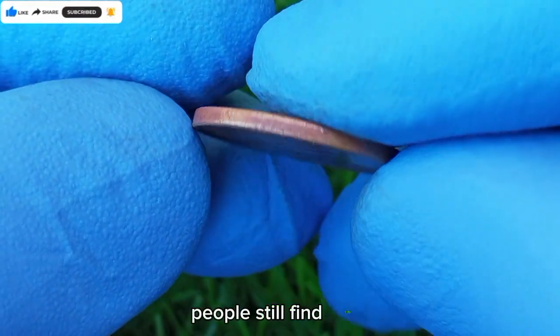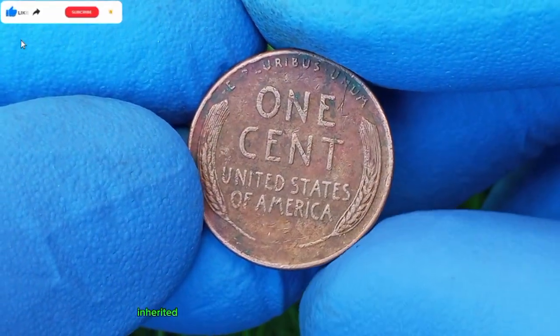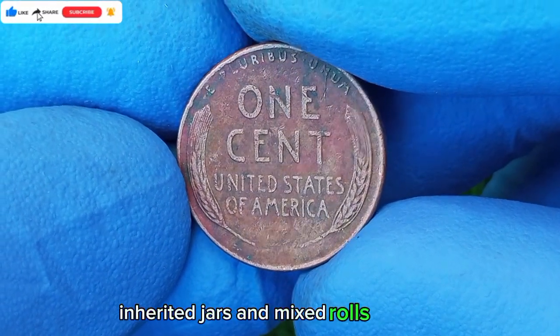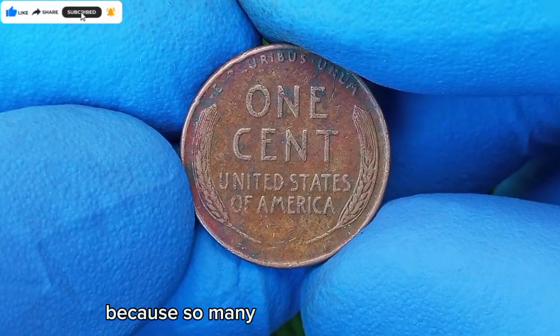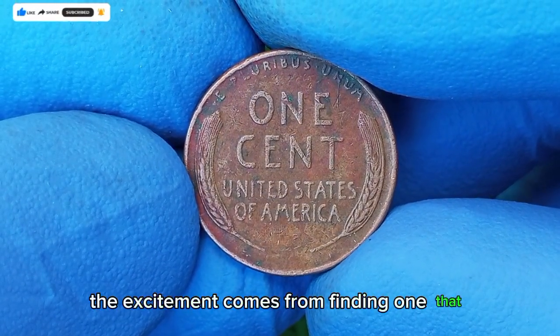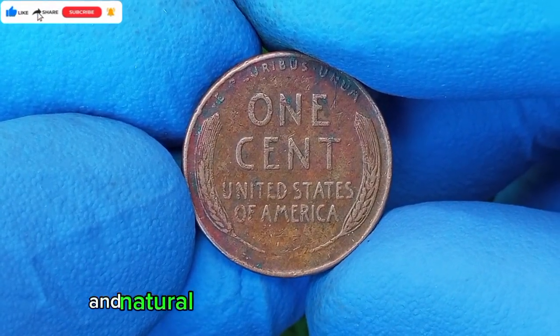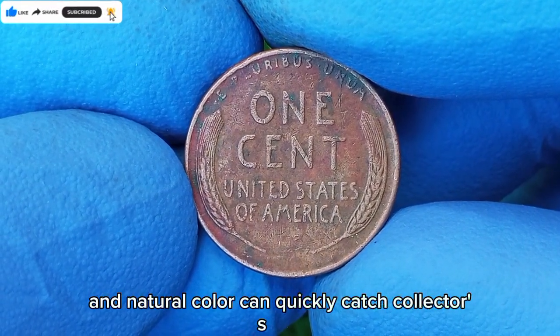People still find 1953 D Wheat pennies in old collections, inherited jars, and mixed rolls of cents. Because so many exist in worn condition, the excitement comes from finding one that stands out. A coin with strong detail, smooth surfaces, and natural color can quickly catch a collector's eye.